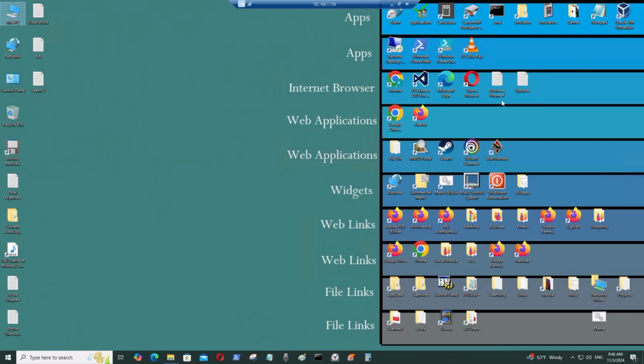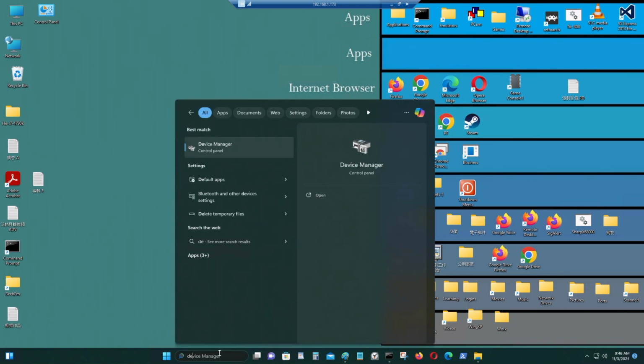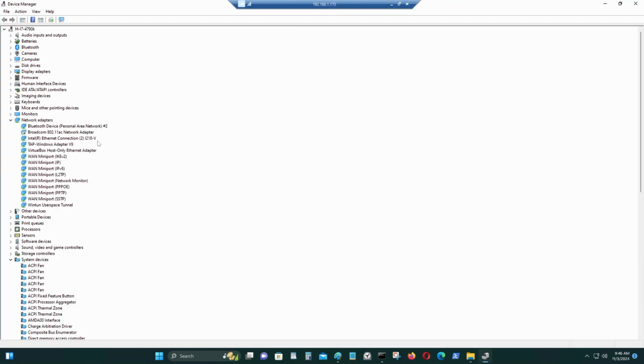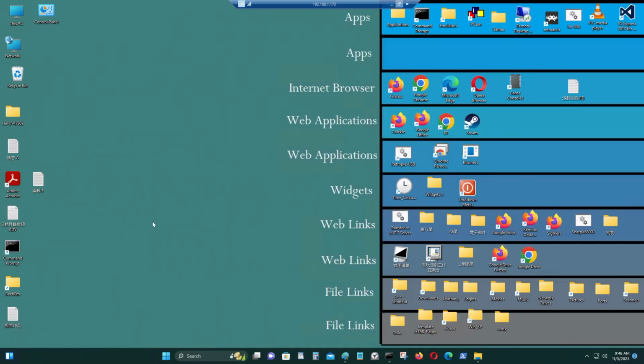I'll show you on another computer. This is a computer that I upgraded to Windows 11. It didn't have the hardware requirements, so it's not getting updates. This is the i7-4790K base computer. As you can see, I have Windows 11 on it.